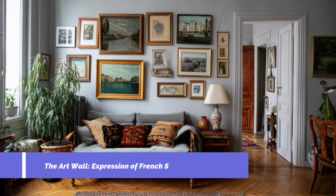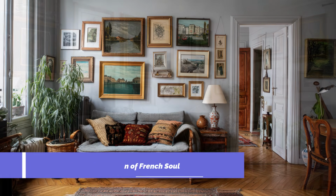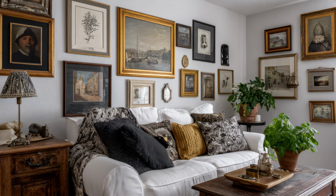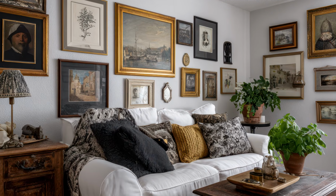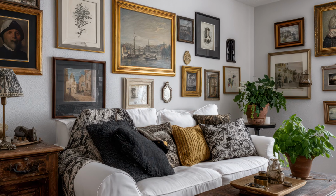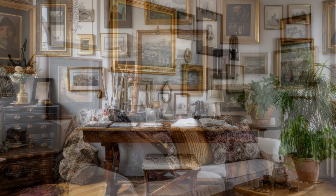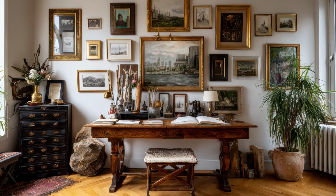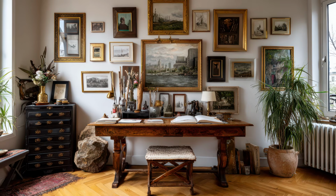Art is the heartbeat of Parisian interiors. Create a gallery wall mixing vintage paintings, sketches, and modern photography in mismatched frames. There's no rigid order, just balance and feeling. Each piece should reflect personality and emotion, telling the story of the home's soul.